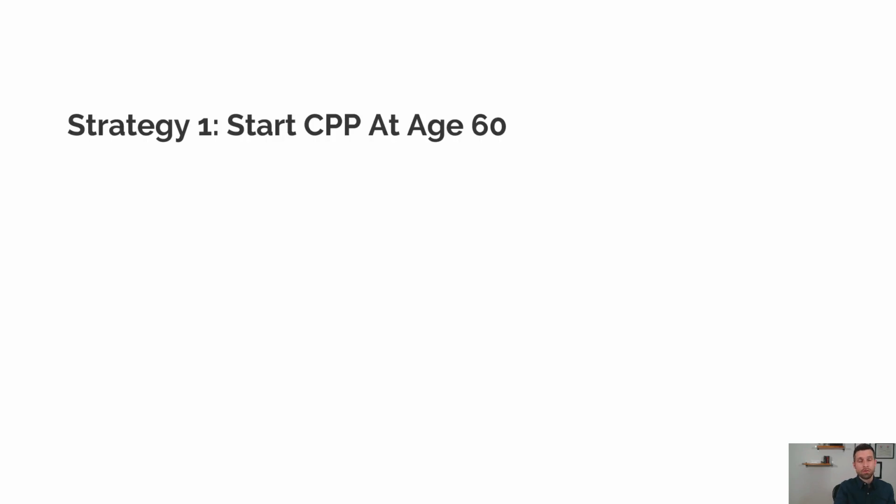Let's take a look. Now, there are a few strategies that you can use to get the most from the Guaranteed Income Supplement, GIS benefits, and increase your GIS by up to $100,000 or more. And the first strategy that we want to look at is typically starting CPP at age 60.